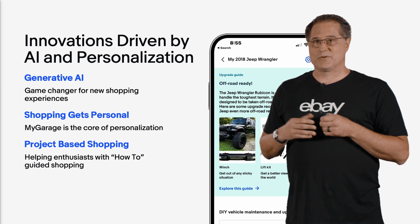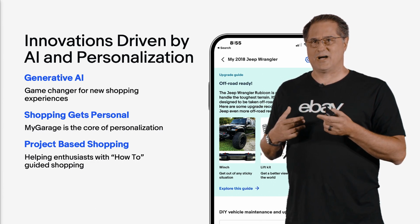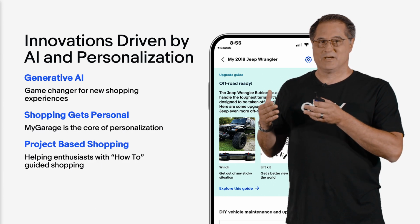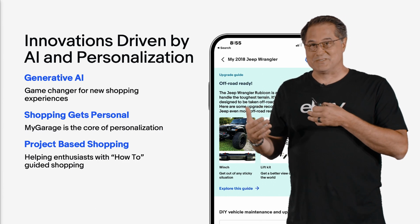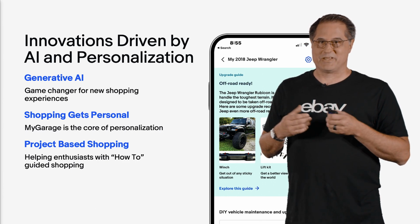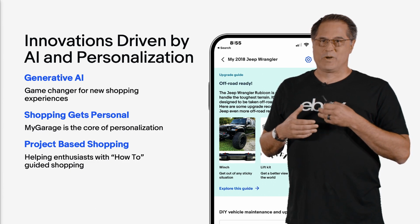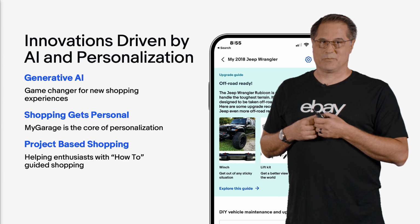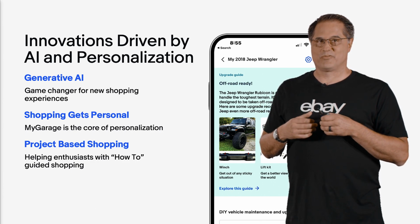Working on vehicles is also about projects. It's very rare that you buy a single part to do a job on your vehicle. Most of the time it's a broader project. You need multiple parts, maybe some tools, maybe some consumables, maybe some other items to get the job right. We want to embrace this and really make this type of shopping experience approachable so that shoppers on eBay can shop for projects.